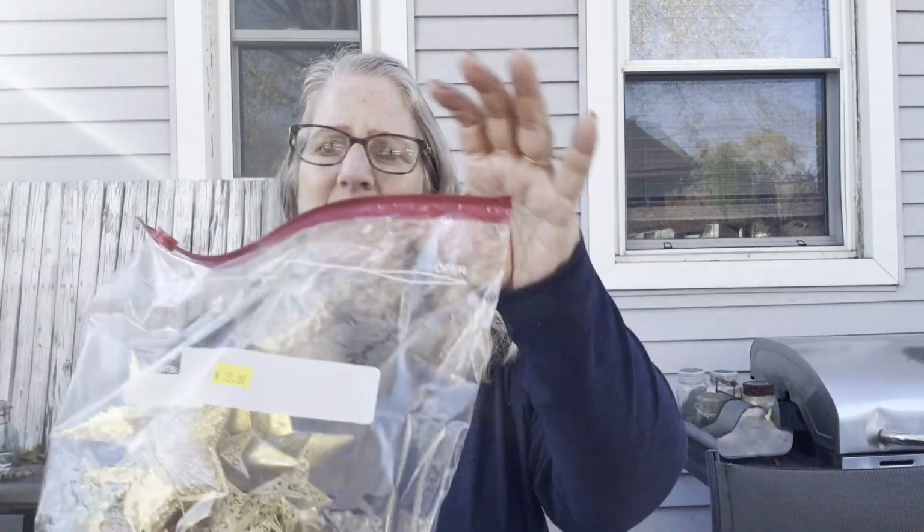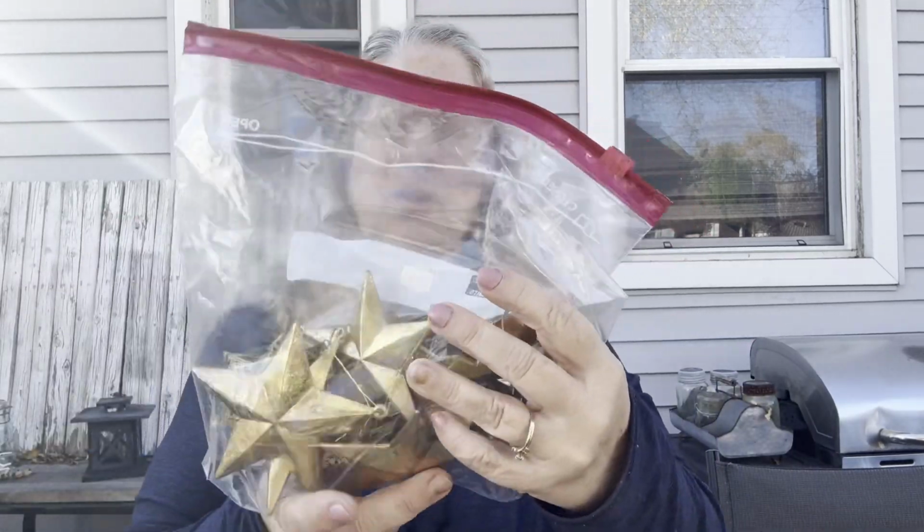I don't even know if some of them are going to close, but I've seen where people do them. Let me see if I can find one. They may take some work, but anyway, you fold them and then you use this as a little sitter, to put a photo or things like that. And then these I got, they're like star ornaments.